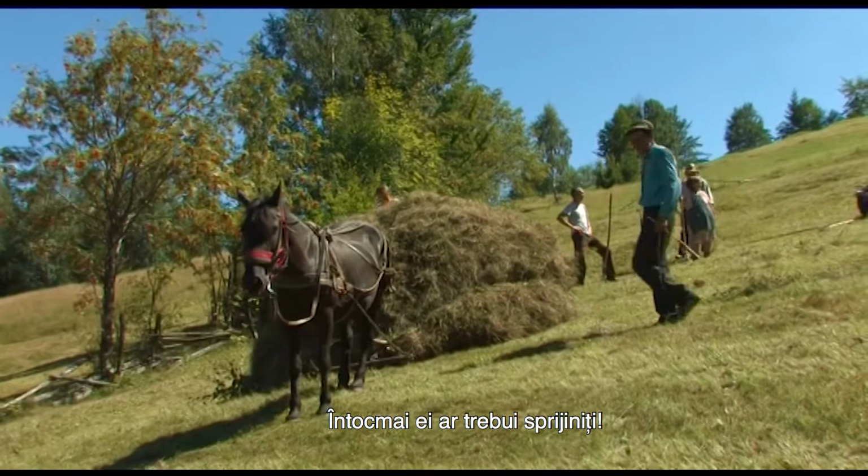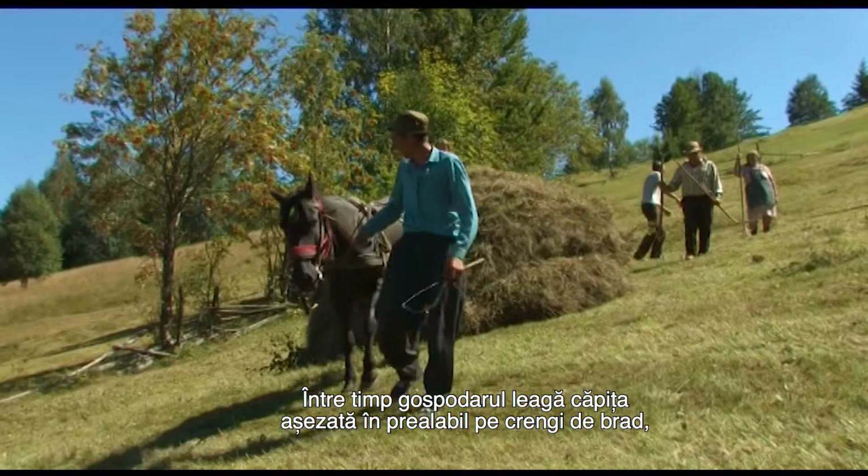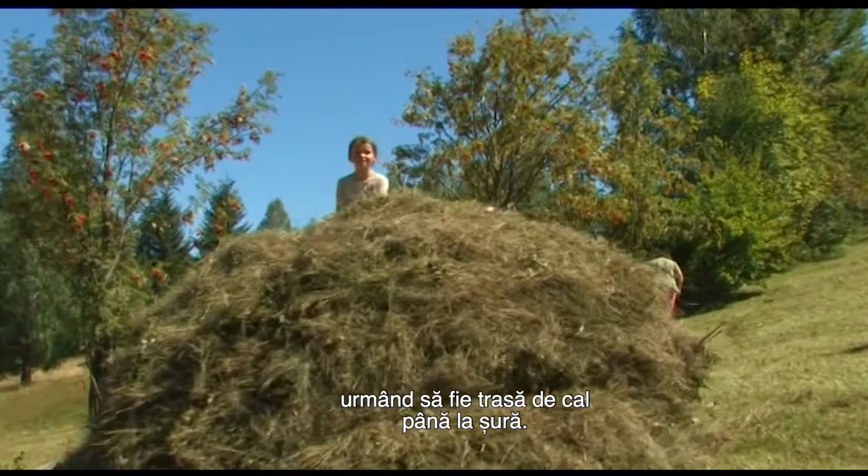The branches are now fully loaded with hay. The entire stack is dragged down to the barn, and the owner invites everybody for a well-deserved picnic.